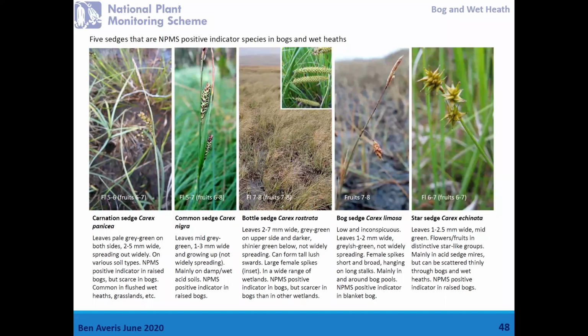The common sedge, you can think of as being more upright. The leaves stick up more and they don't spread so much. And the female flower spikes are held upright close to the stem, and they're hardly stalked at all. And that helps them to be pointing up like that.